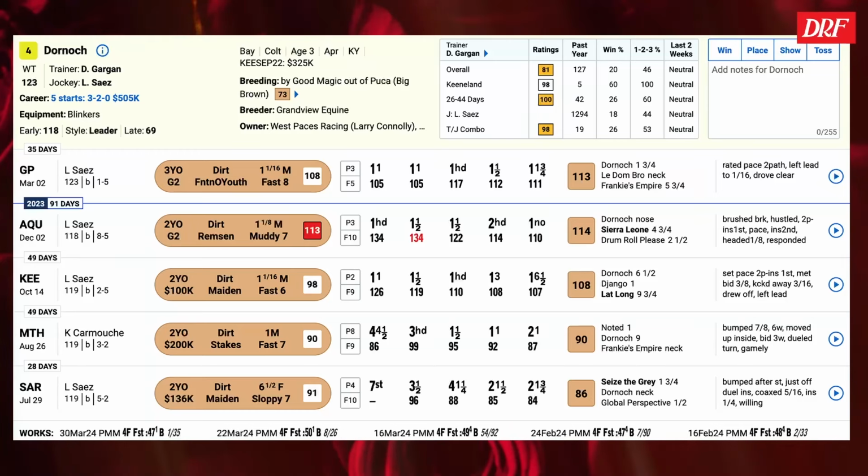We'll see if Dornoch is able to take a step forward here. His trainer, Danny Gargan, says he only had him about 3/4 of the way fit for that Fountain of Youth last time, so we'll see if he's a better horse on Saturday in the Bluegrass.